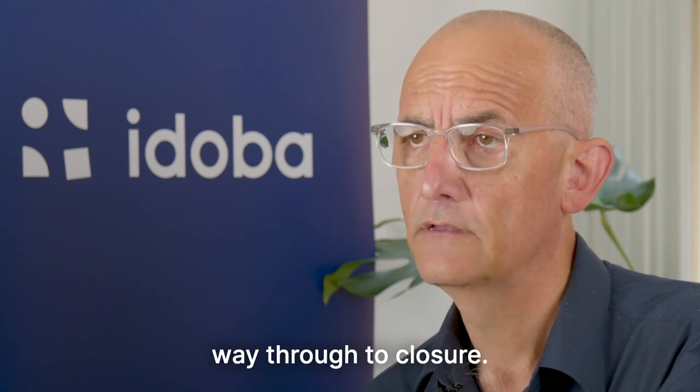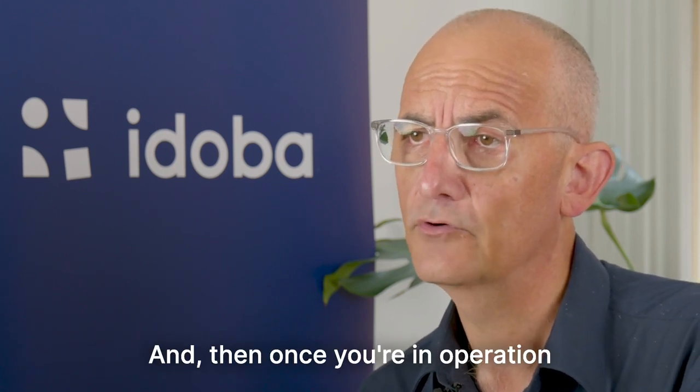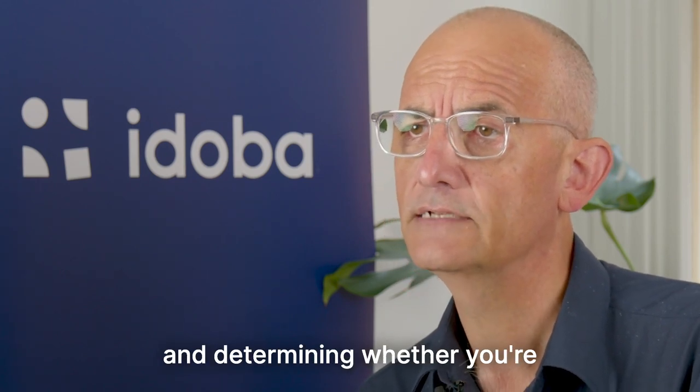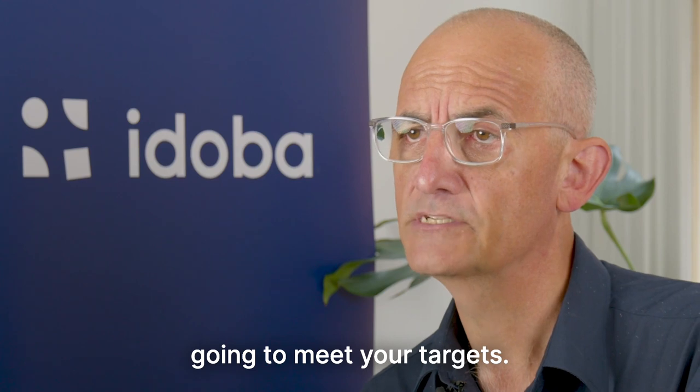Helps in two ways. First, it'll help across the whole project lifecycle, so from concept study all the way through to closure. And then once you're in operation from a day-to-day perspective, it helps in the execution mode and determining whether you're going to meet your targets.